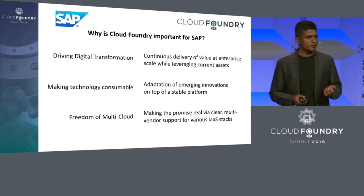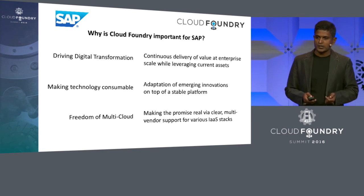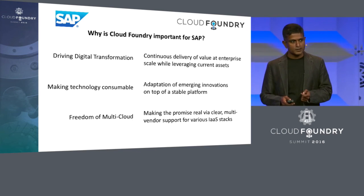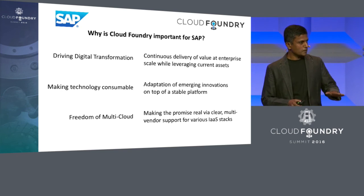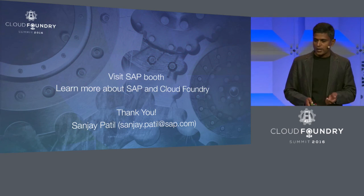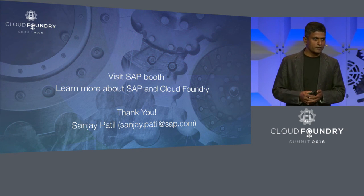If you're interested more in this topic, we have a technical session today at 10:55 a.m. where we will be talking about a test suite that is built to validate your OpenStack installations to handle Cloud Foundry deployments. So in a nutshell, there's a lot happening at SAP in regards to Cloud Foundry.